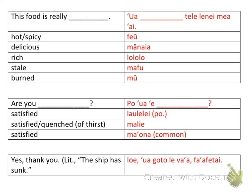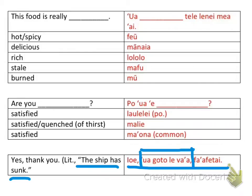Another way, like on our last page here, yes, thank you. Yoi ua ngoto le va'a, okay, fa'a fitai. So this part right here, yoi ua ngoto le va'a, this in the box, literally means the ship has sunk. And this is kind of just a proverb like, oh, it was really tasty, the ship has sunk. I'm not exactly sure how that proverb came to be, but this is what you use to respectfully say, we're full. Because if they ask you po ua e maona, this is the common way if you're satisfied or if you're no longer hungry. So if you're full is what this really means.